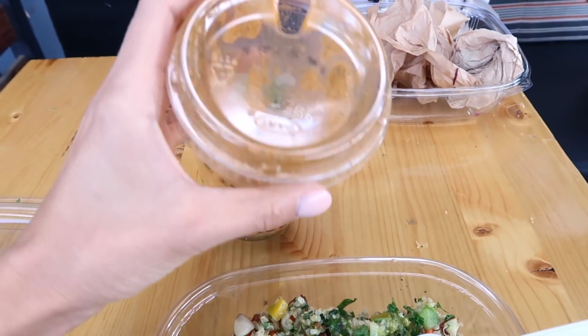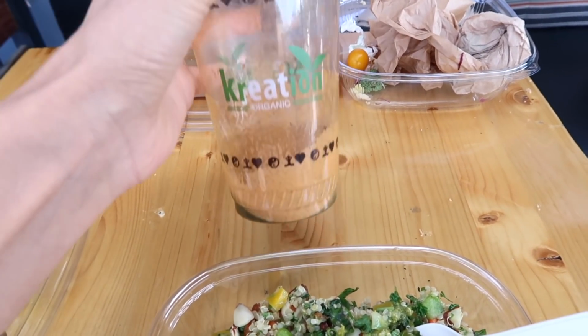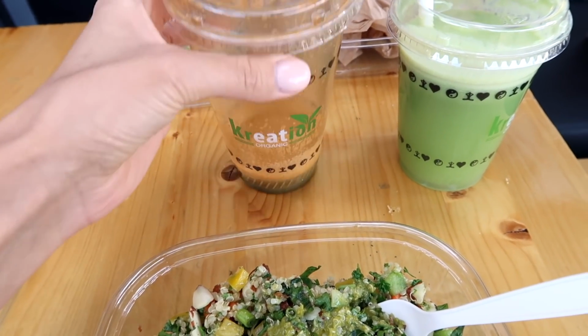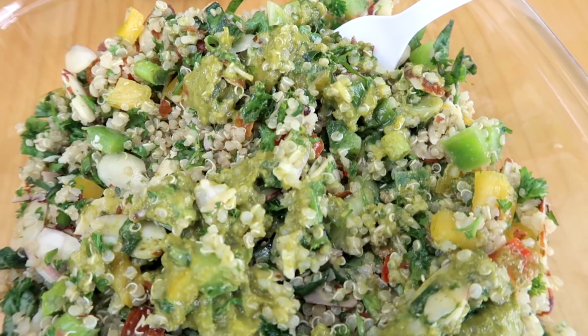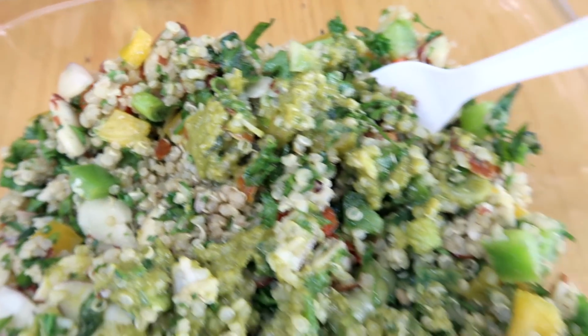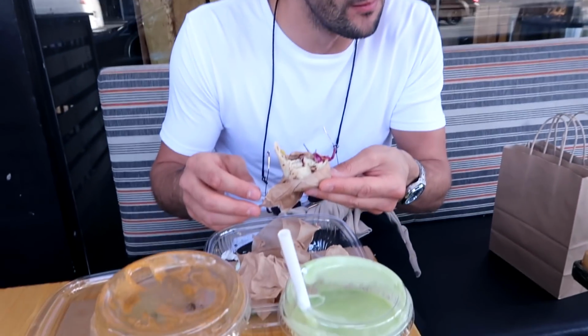Got a juice, a large juice, which is now almost empty. Devoured that. It was a green juice with carrot, apple, ginger, parsley. Now I'm having this quinoa salad with some different vegetables inside. Looks really good. And this one has also devoured his food. He was also very hungry.